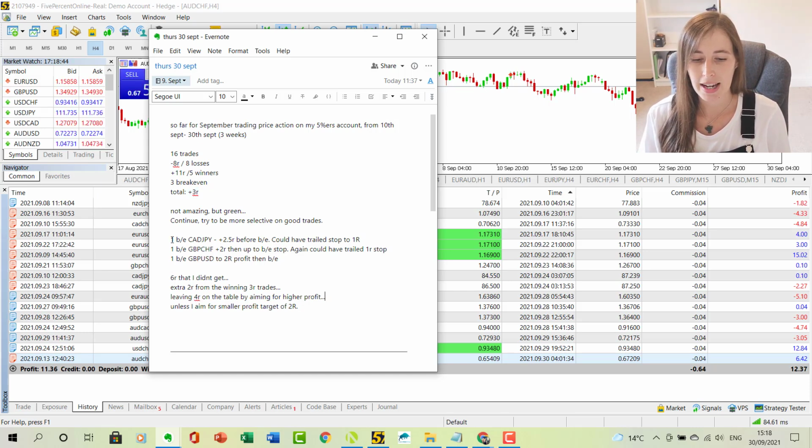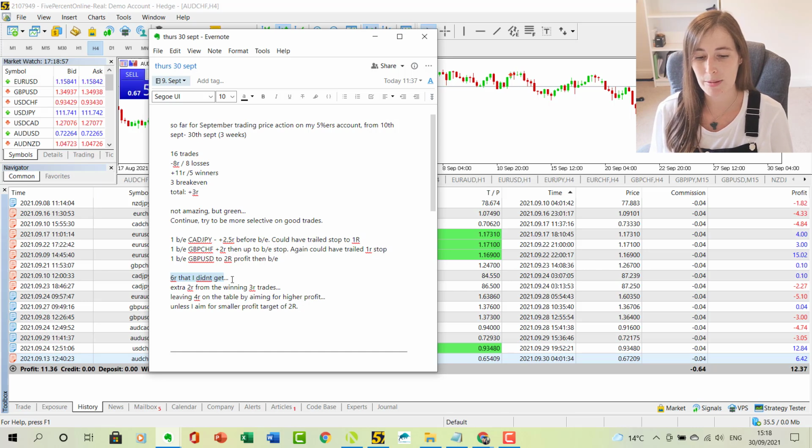As part of my review here, I noticed that 3 of my break-even trades were all up 2R in profit. So that's 6R that I didn't get because they came back down to break-even. So that's just for myself to analyse there, maybe to try to keep a tighter trailing stop on those trades, because if I had moved my stop to 1R, I would have got an extra 3R from those 3 break-even trades. So moving forwards, I'm going to integrate that part of my risk management and trade management, as well as just trying to focus on taking those higher quality, more selective trades to try to reduce the losers.